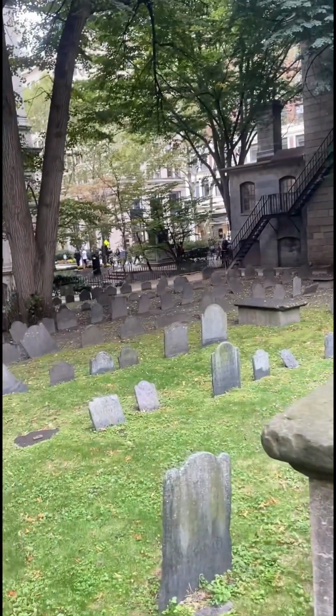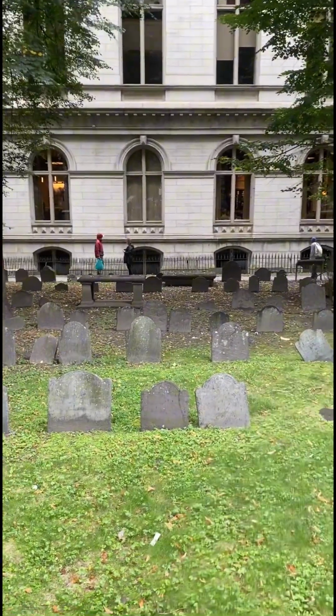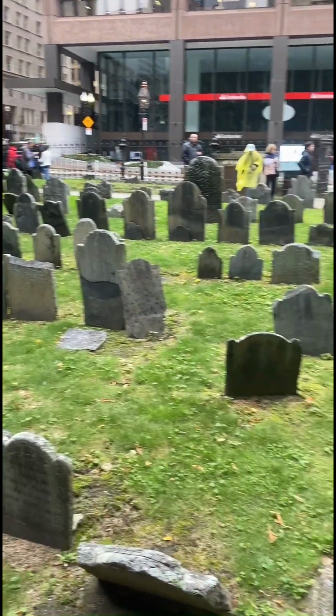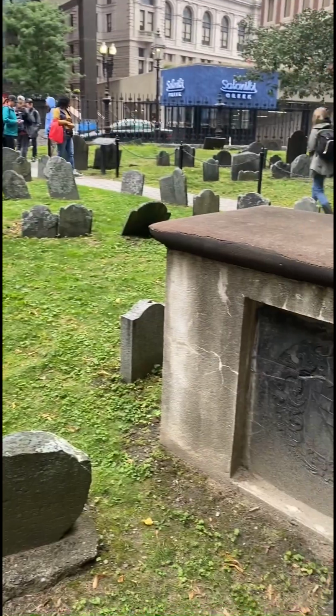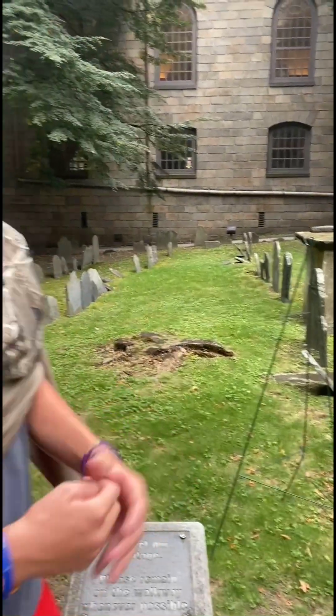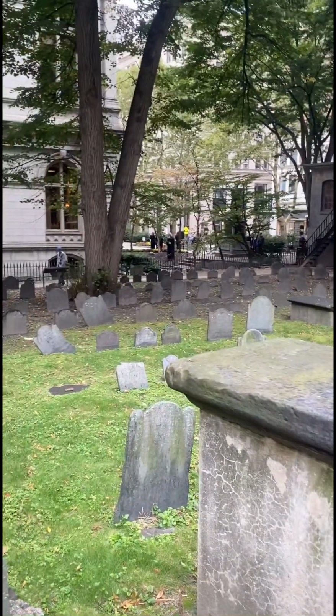This is the final resting place of Mary Chilton and John Winthrop. As you can see, it's very crowded, because that's really all they had back in the 1800s. And as you can tell, they're pretty old because of the stones and how they're broken up.